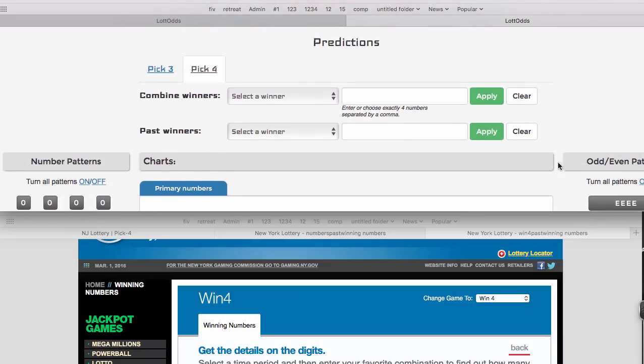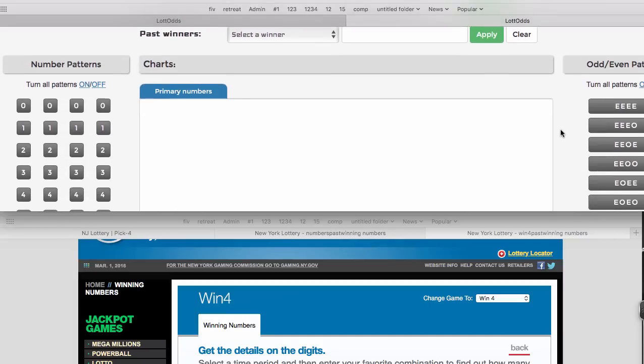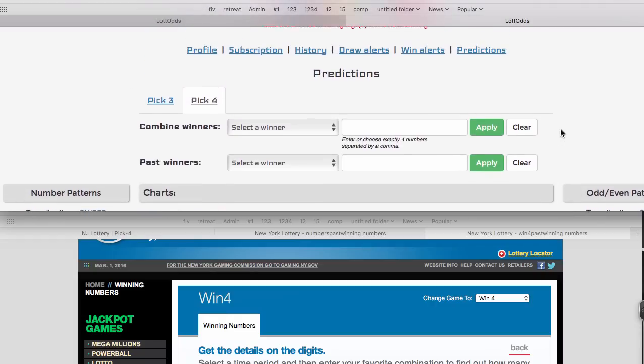All right, and the majority of the times the winners will be in here, and have thousands of numbers. Pick 4 has 10,000 numbers, so this box tends to produce 5,000 to 6,000, and then the number pattern feature and odd even pattern feature will reduce them to hundreds and even under 100. I'm going to show you how that's done right now.